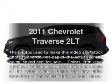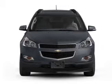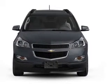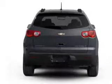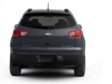Noticed in this 2011 Chevrolet Traverse. This is the set of wheels you've been looking for, with a reliable six-cylinder engine that responds smoothly to its six-speed automatic transmission. Reach your destination effortlessly with GPS navigation.